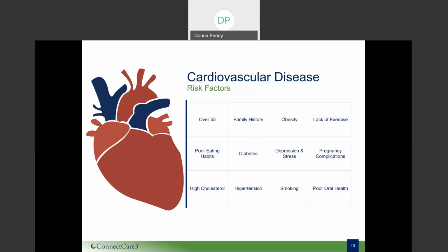Race comes into play because people of African or Asian ancestry are at a greater risk for developing cardiovascular disease as well. Family history is important because if you have a first-degree relative who has had a stroke before the age of 55, if you're a man, and 65, if you're a woman, that increases your risk for cardiovascular disease.